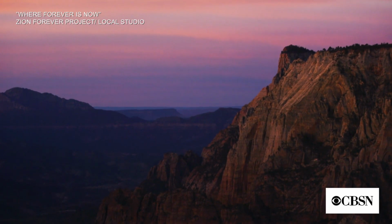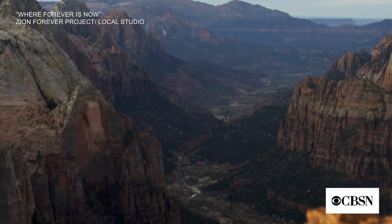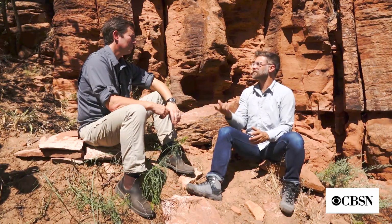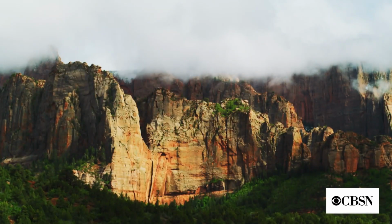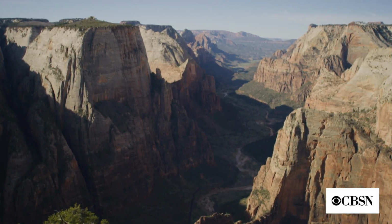Zion National Park may be turning 100, but as Collins is happy to tell you, it never gets old. I would say, if you find a place you love, keep going back. Wait 5 years and come back, you know. Develop a relationship with that place, because when you have a relationship with a place or a person, you want to take care of that thing.